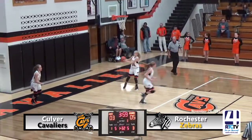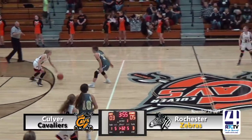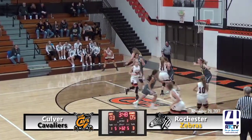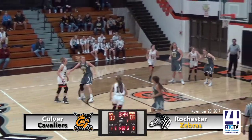And now Rochester up 5-3. A 5-point possession for Rochester. Culver just threw the ball in bounds. Shedrow then took the ball out of bounds and triggered it inbounds. And the officials let it go. Let it go, huh? Timmy, top of the key, in the right corner to Shedrow.